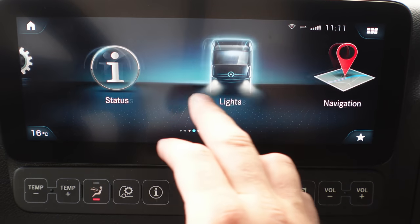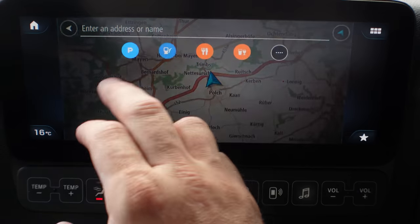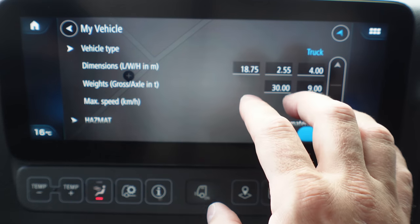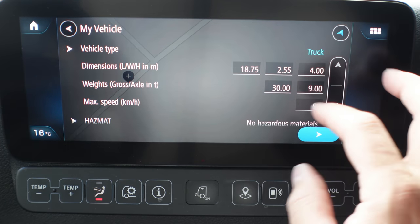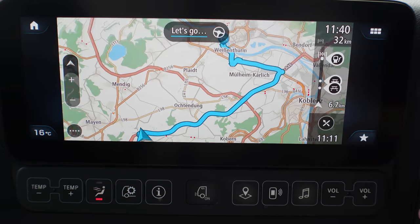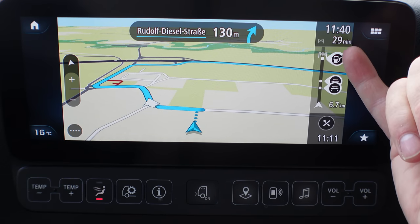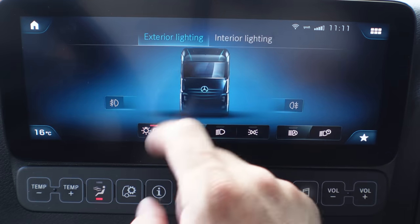Okay, let's see now. Let's go to navigation. Then you go something here, first street. You can go drive now. There is dimension, everything. You can set it if you change the truck, if you lift off the trailer and everything. So you have everything here before you start to drive. And then go to drive, calculating the route. Let's go. And you drive. You have here from the right side, if you have some stops or something like that, where is your fuel station and everything. So it's perfect.